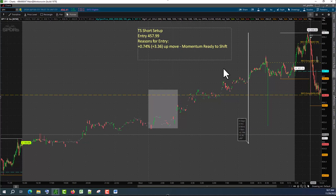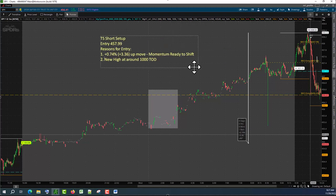And also the time. When it made the new high, at around 10, that's a good time of the day right there. Time of the day. So those are the two reasons we see that.